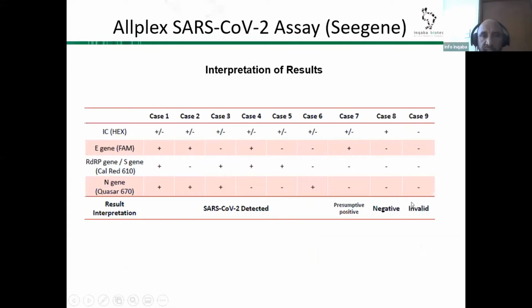So how do you interpret the results? As I explained earlier, the most important control that we have is the internal control. This controls the whole process. If the internal control, which works in the HEX channel, comes out negative, then the assay is invalid. It shows that the sample was probably not collected properly, or the RNA extraction step didn't work, or the qPCR analysis didn't work. So this is one. Then you have the other targets here.